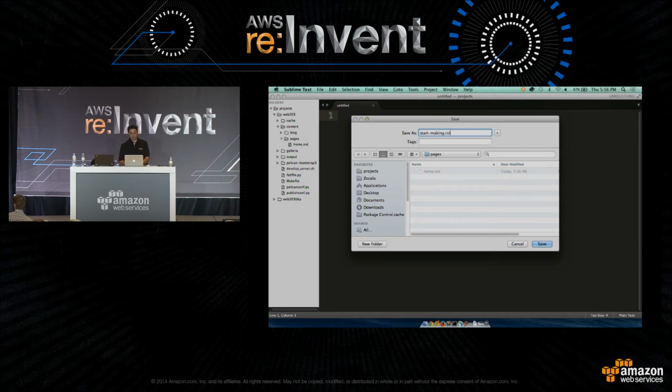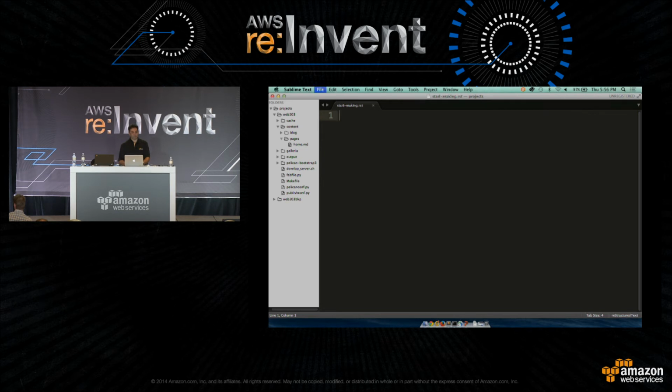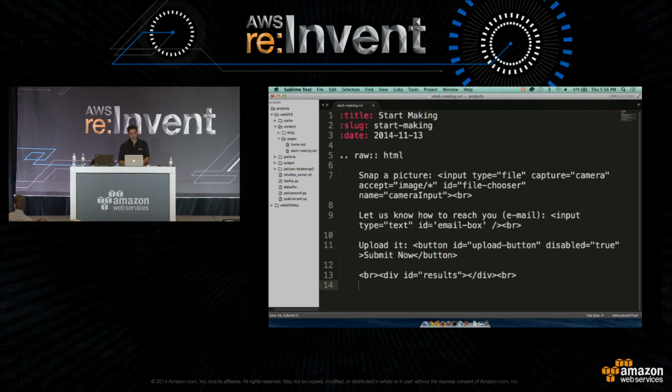And we're going to use reStructuredText here, RST, instead of Markdown. The reason I'm doing that is because for the rest of the time, we're going to be doing a lot in raw HTML and JavaScript, and reStructuredText has this great directive of raw HTML. So it's going to let us literally write HTML and then publish it through the Pelican engine.